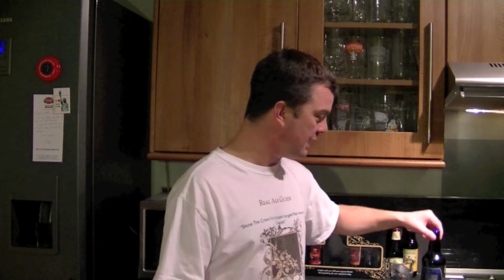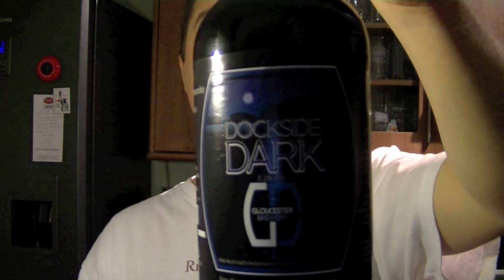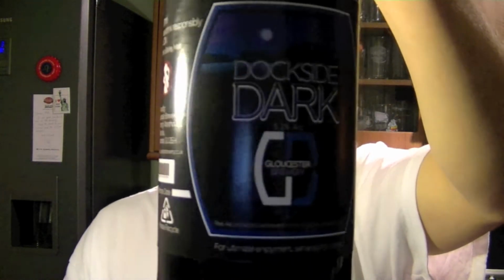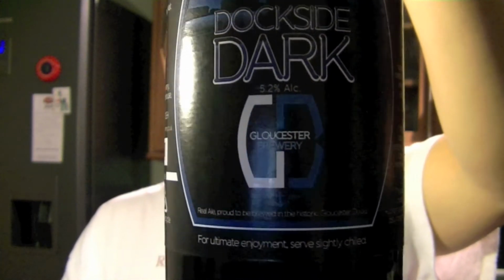Today's beer is from Gloucester Brewery and it's their Dockside Dark. 5.2% ABV. Nice dark looking beer.